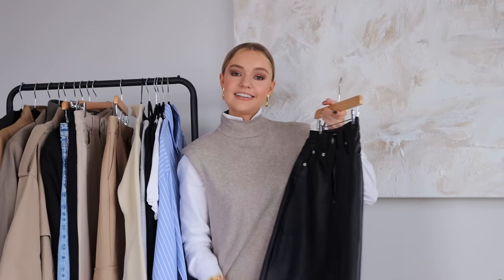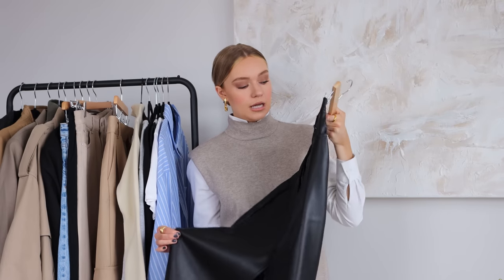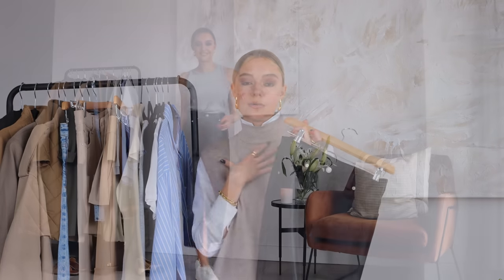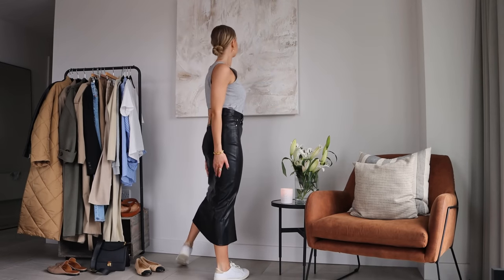Now the one skirt I've got on here is a pencil skirt, and it's a leather pencil skirt. Now I've not included one of these in my capsule wardrobe videos before. However, I do normally like to include a skirt. I think this is a really useful piece. If you're in a slightly more casual work environment, it would very much work for that, either with a simple knit or a shirt. Look really chic with some chunky loafers maybe.